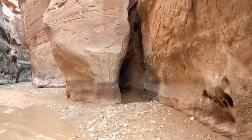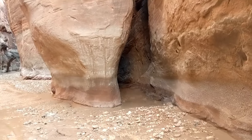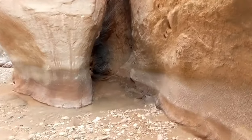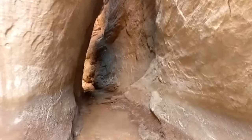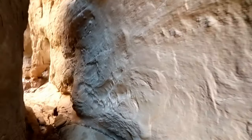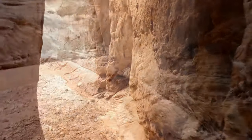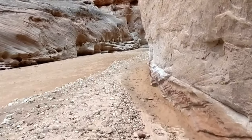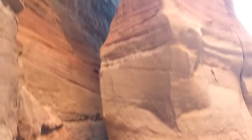There's a feature on down called Slide Rock. This is not it, but it looks like it's the same type of feature. A big chunk of the canyon has fallen off, and there's actually a gap to walk through it. Oh, that's muddy. That's some gunk. All right. All the way through, and out to the other side. Might have to call that Slide Rock Junior.